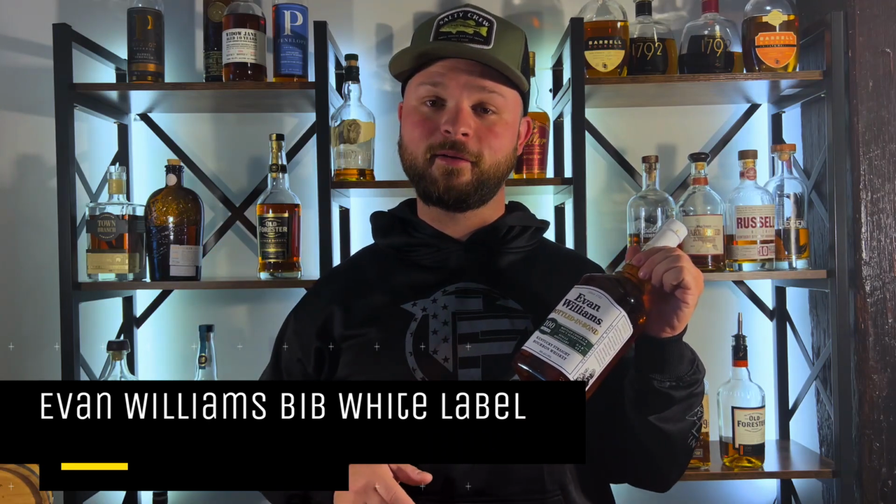Next bottle I picked up was a cheaper one. Evan Williams Bottled and Bond White Label. Under $20. This stuff is fantastic juice. I've had it a couple of times in mixers. I have not had it on my shelf yet. Haven't opened it yet because I'm trying to get through my other mixers.